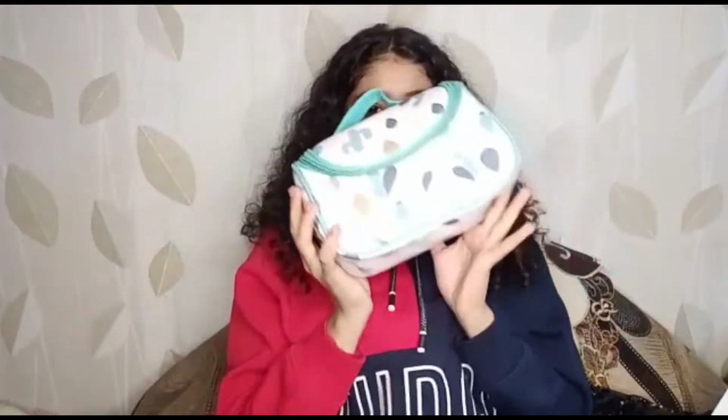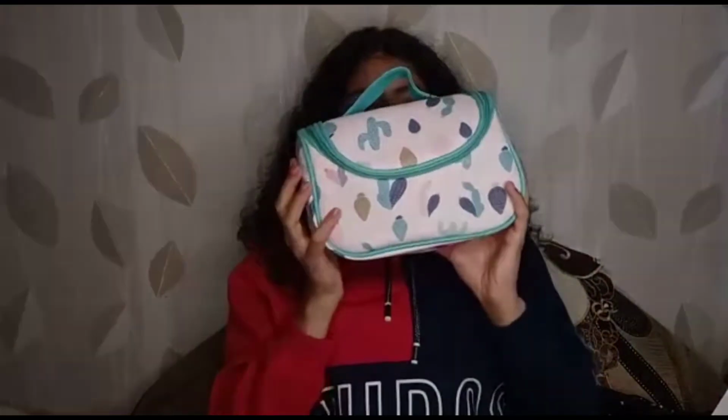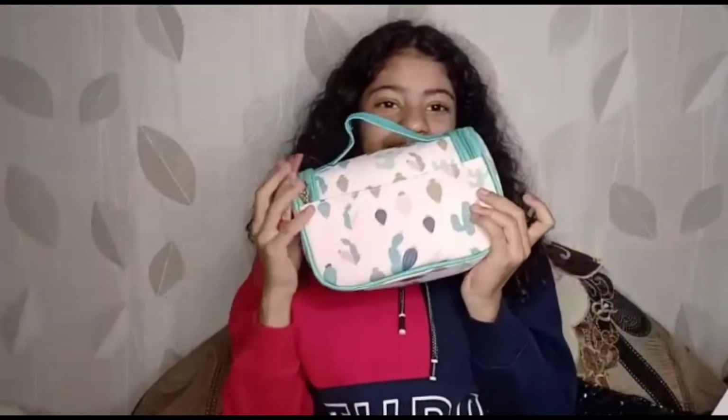Well, this is the pouch that I bought. I know it's cute. It's really spacious, you know guys, I can keep a lot more things in it. And I bought it for like $250 something because it was on sale. And let's see the products. It has a lot.